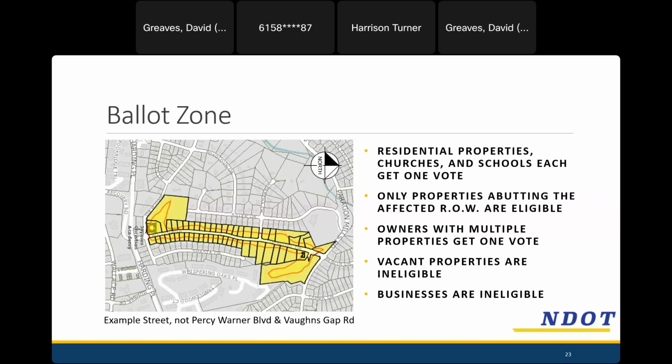If a condo complex is surrounded by a piece of property that has frontage on the street, everyone within that piece of property gets a vote. Often that does. If there were a condo complex that had a bunch of condos that doesn't touch Vaughn's Gap or Percy Warner, they wouldn't get a vote. But if they do have property that touches it, we'll send them the ballot mailers.